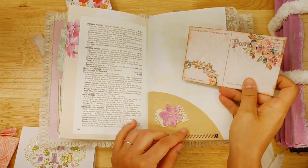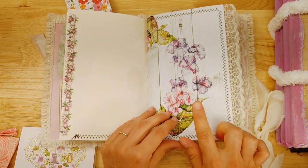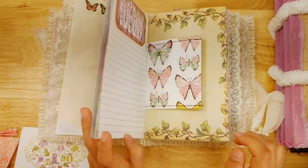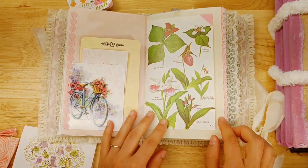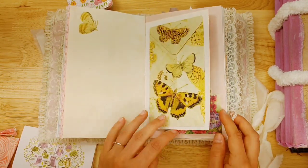This is Celtic Rose postcards. I created those. Wisteria and Hydrangea. I'm not going to mention every single one. I'll just point a few things out. Look at the vintage book pages.